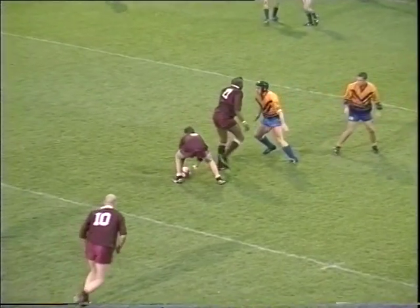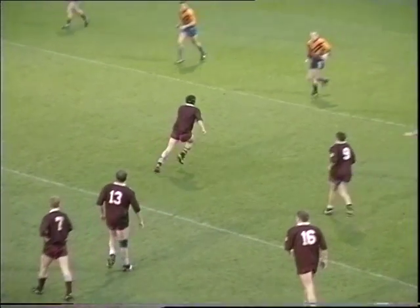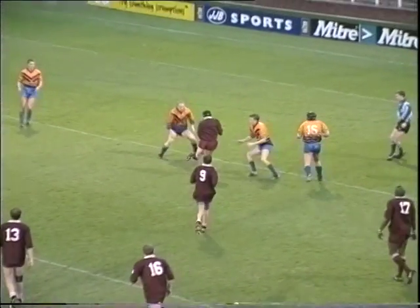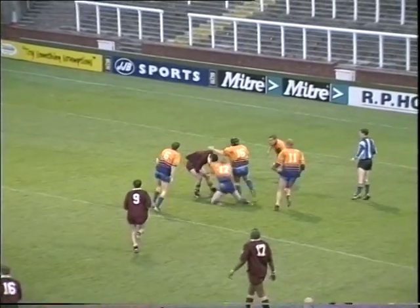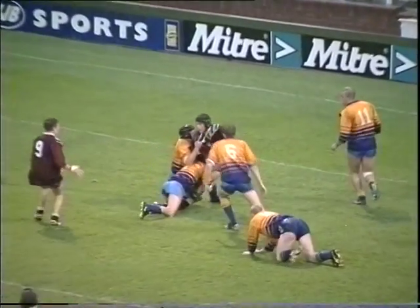Not very big, but he's got great agility, good hands. Times he runs well, great skills. And Foster's in for his second try of the match. And if McCormack kicks that, it could be the one that sees John Moores finally finished in this game.